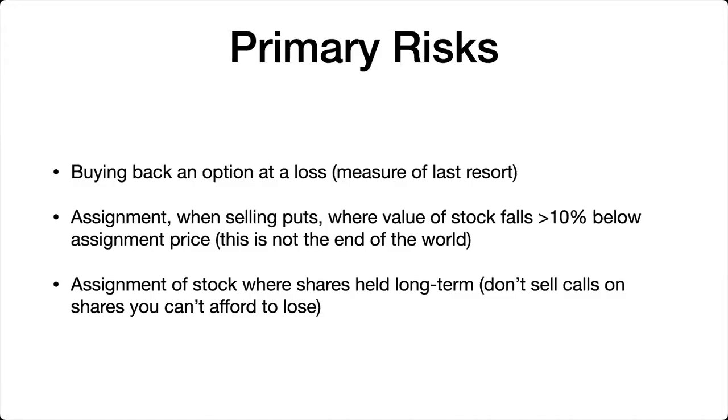So, like I said, some of these are more complex in their explanation. So, as I said, I've left them out simply for expediency and time purposes. And the third primary risk is on the covered call side, where the assignment of the shares gets called away, where those shares were held over a long period of time, meaning you risk creating a taxable event if you lose the shares, or if you've held, say, 1,000 shares of Apple for 15 years, well, you don't want to lose those shares. So, tip number two, don't sell covered calls on shares you can't afford to lose.